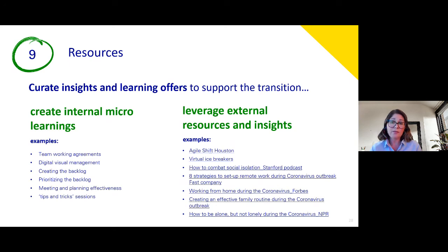So one of the things that we've done that's worked really well and been able to respond very quickly in the environment is creating internal micro learnings, or we also refer to them as bite-sized learnings. So very short 30-minute, 45-minute, or even 60-minute webinars on very focused short topics that give team members, employees, tips and tricks on how to make the most of whether it's the working agreement or visual management, or how to make the most out of some of our tools.